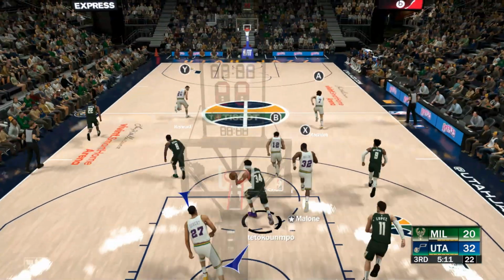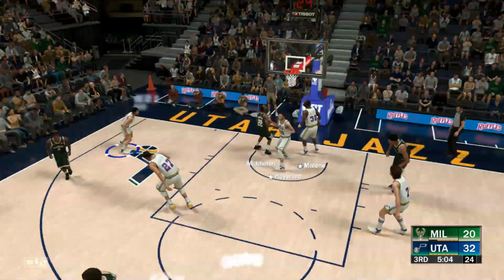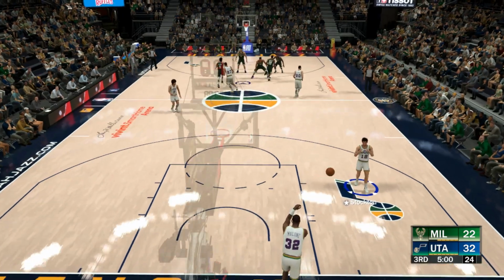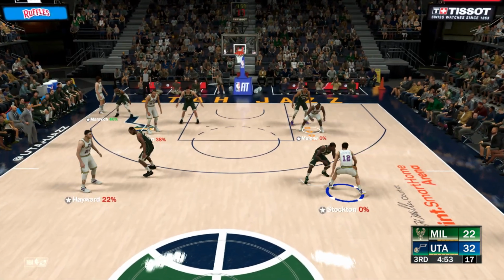Great D that time from Giannis. That's the kind of D you need when he's got the ball near the hoop. They were all over it. Yes, that goes in. Middleton's got his second basket of the night. You know, Bledsoe has developed his passing skills to the point where you've got to respect that part of his game. He's doing a nice job finding his open guys.